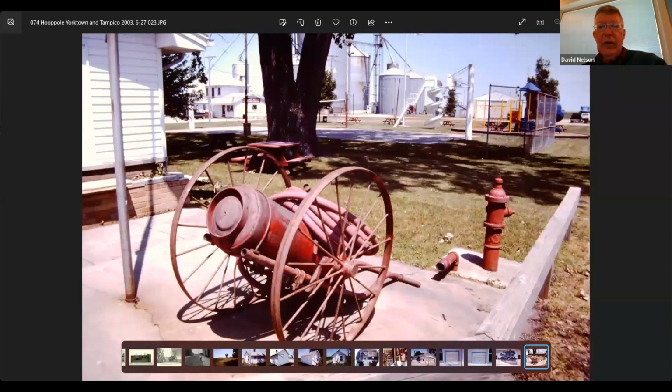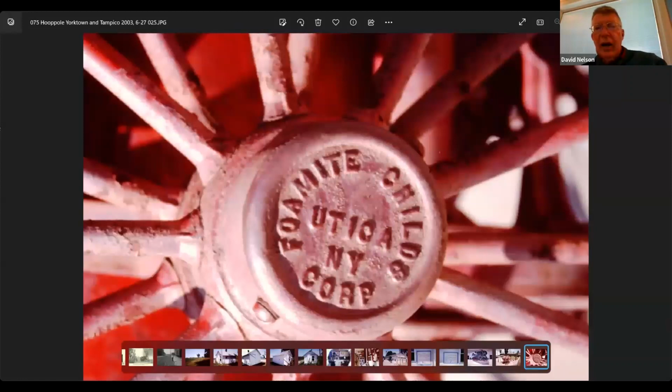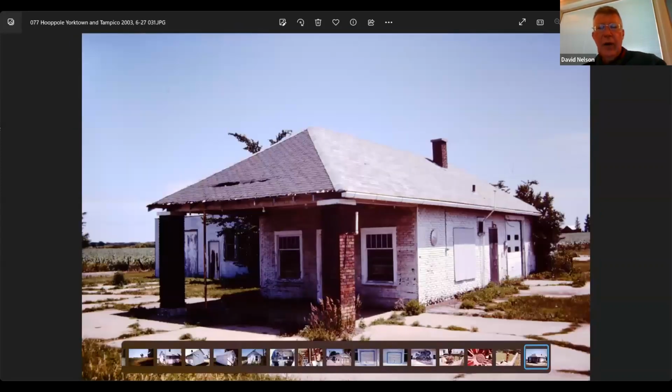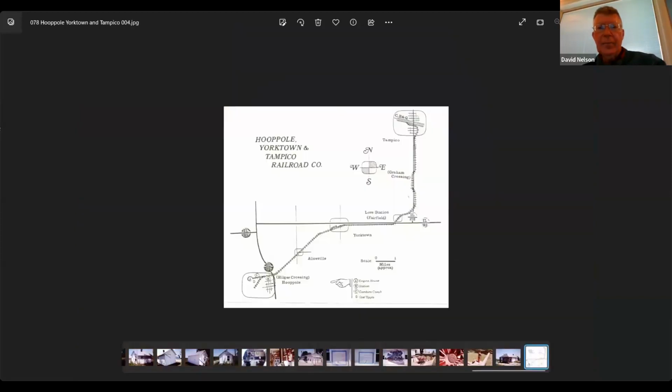There are a few interesting things about the firehouse, however. This interesting, what is this called? Foamite Childs Company in Utica, New York, and a very interesting old fire plug. I also found this abandoned gas station right along the right of way on the outskirts of town, if there is an outskirts. So there's Hoople, Yorktown, and Tampico. Almost nothing is left except what you've seen here.